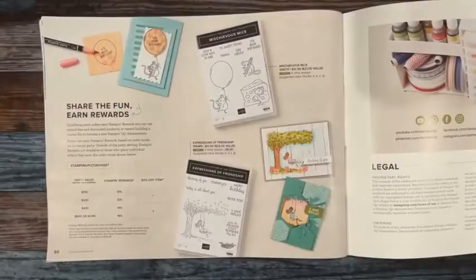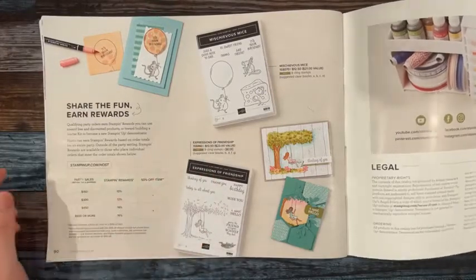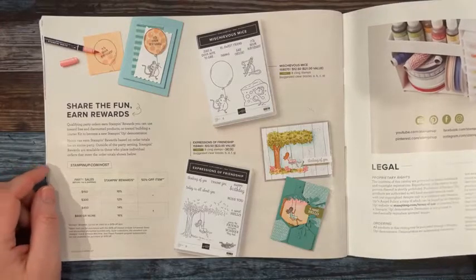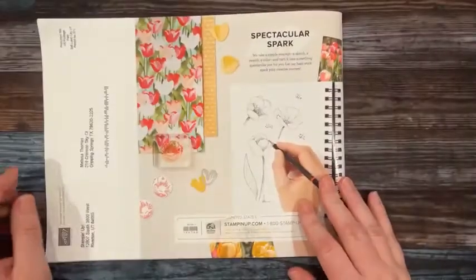So hostess benefits are great because those hostess sets, you get them for such a good deal, $12, $13, $10. I mean, it's a great deal. And you get some really cute things that not everybody can get.